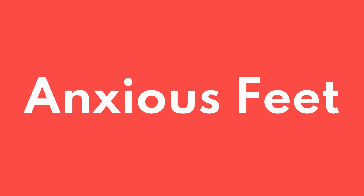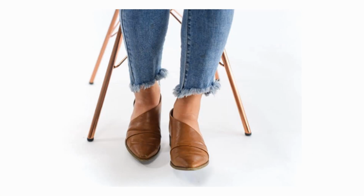Number 3 is anxious feet body language. The closer the feet are in general, the more anxiety the person may be feeling. The first cue is to shuffle. Imagine that you're engrossed in a deep conversation with someone you've just met. You're laughing and having a great time, but you notice that the other person's feet are doing the shuffle. What does this mean?